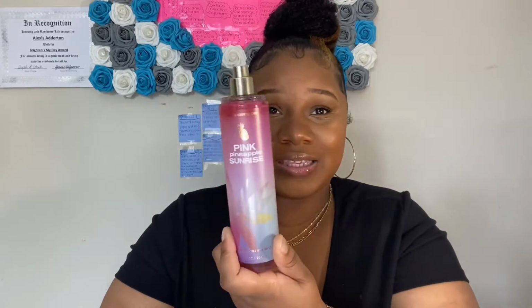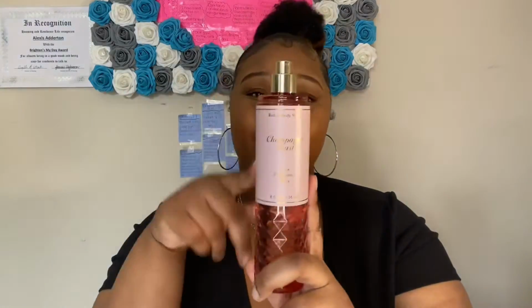And the last two I got, I don't know what the top said to these, but I got the Pink Pineapple Sunrise fragrance mist. Once again, summer vibes, spring vibes. Come on now. Pineapple, come on now. Get this. I don't know where the top went, but get this. And then my all-time favorite is the Champagne Toast. I ain't got to say much about this one because some people don't like Champagne Toast, but I love it. It's one of my top fragrances by them. So I had to restock on that.